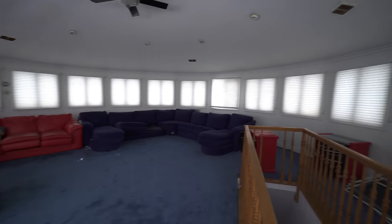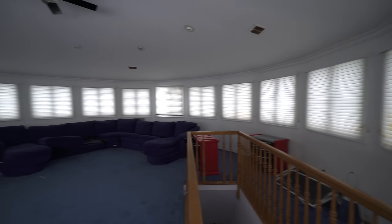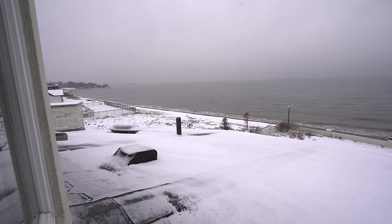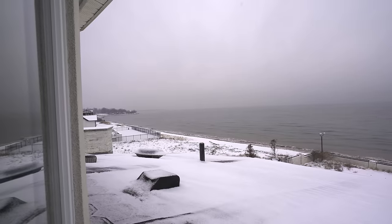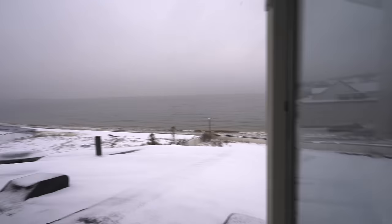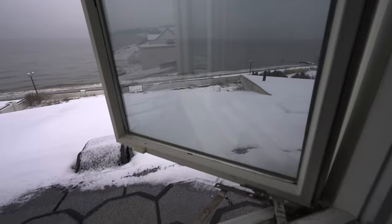Look how cool this room is. Windows on every side. This is definitely the chill room up here. And look at this. This is nice. This is beautiful. This is gorgeous. Gorgeous weather. To me, the more gray, the better. I love gloomy weather. Love it.